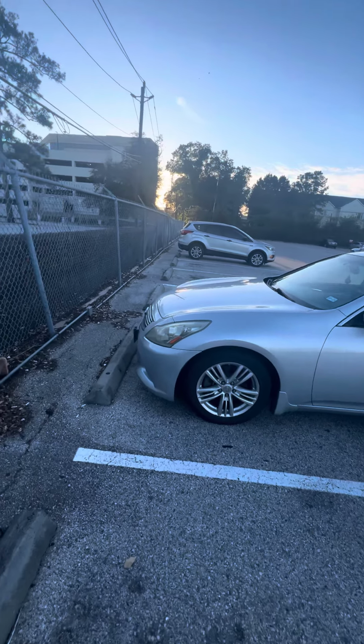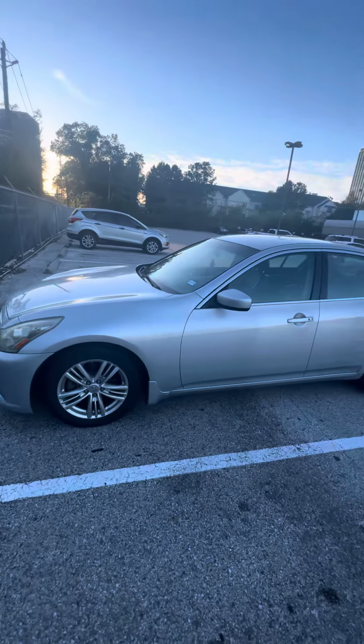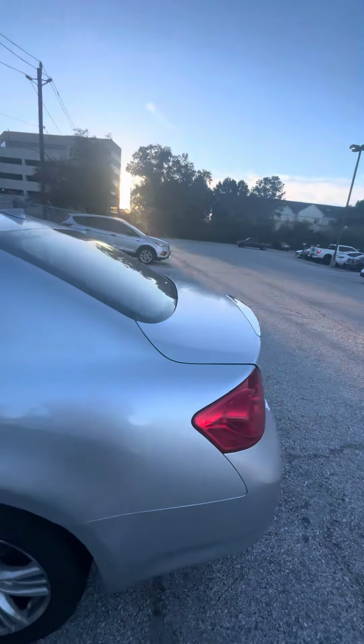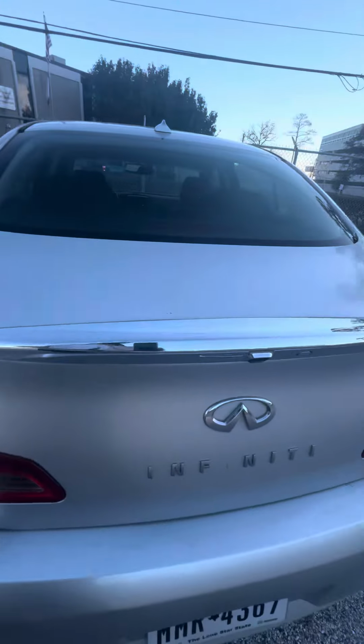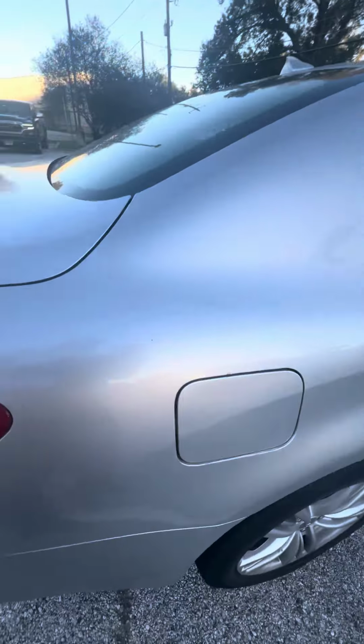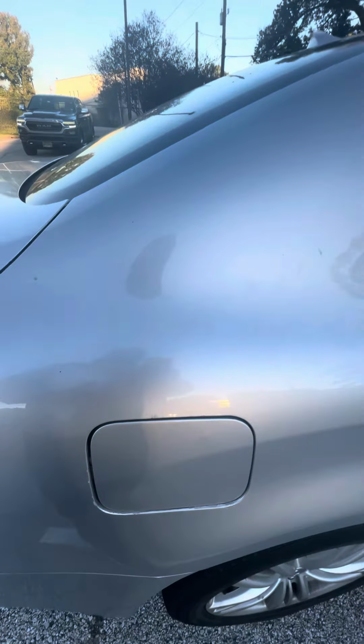I'm gonna do a quick video. About 4 years ago, I made a video. My son accidentally put some diesel gas in his Infiniti. This is a G37X. And he accidentally put about a gallon or maybe 2 gallons in here.